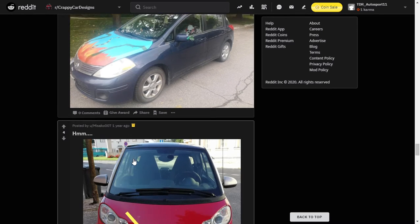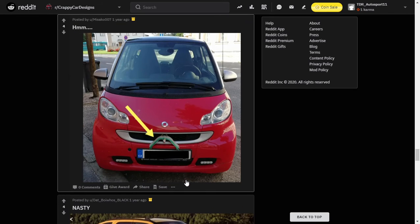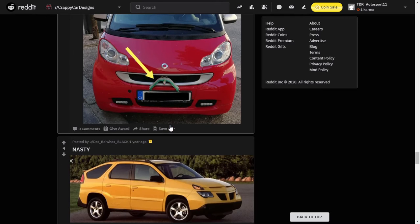Let's see what's next here. Why does my man have what looks like a rubber, a plastic bird in his grill? Is he trying to make a hood ornament? Is that what my man is doing? If so, that is the worst hood ornament I have ever seen. Ever. So let's see what's next.